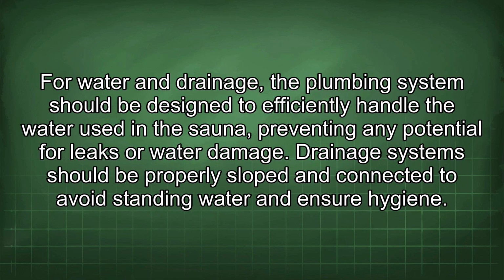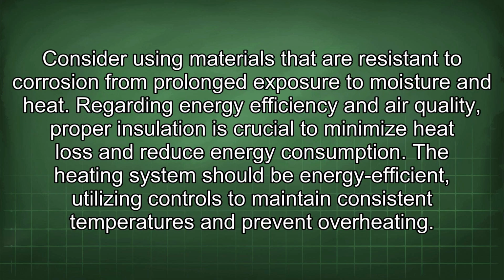For water and drainage, the plumbing system should be designed to efficiently handle the water used in the sauna, preventing any potential for leaks or water damage. Drainage systems should be properly sloped and connected to avoid standing water and ensure hygiene. Consider using materials that are resistant to corrosion from prolonged exposure to moisture and heat.